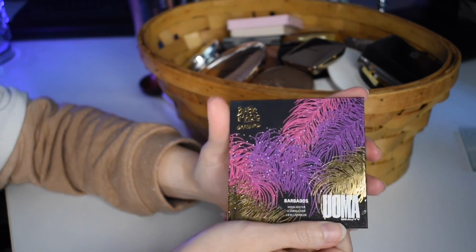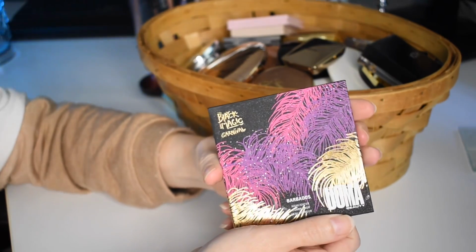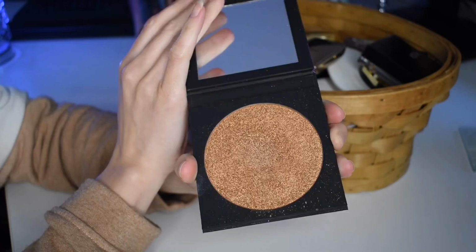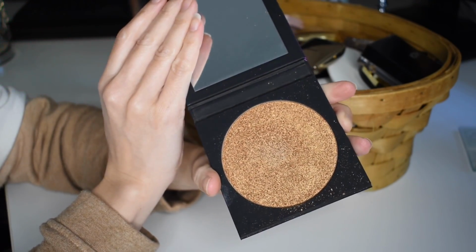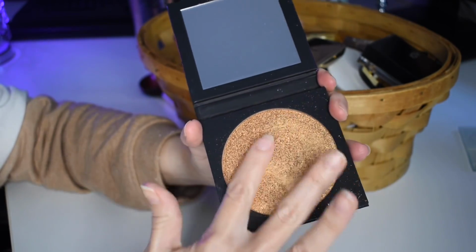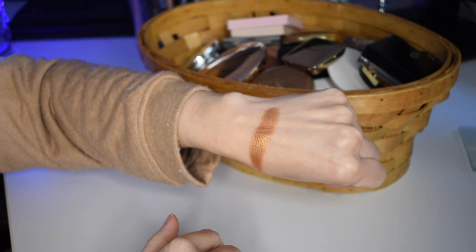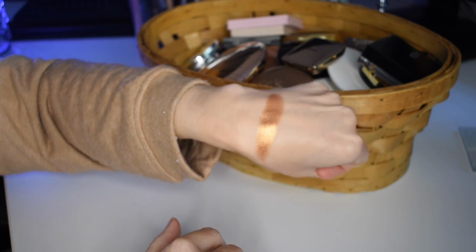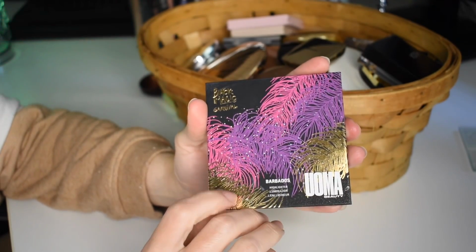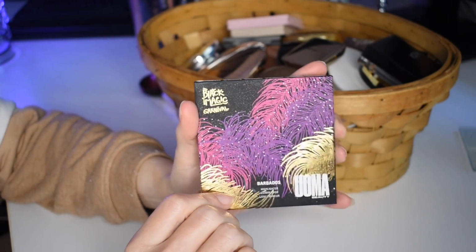The next bronzer is this one by Oma Beauty. This is the Black Magic Carnival Barbados Highlighter. So this is actually a highlighter, but I like to use this as a bronzer topper. Inside is this humongous pan of product. It is so beautiful. It smells amazing, like a delicious coconut dessert. And that shade is so beautiful. So I really love using this over the summer as a bronzer topper. If Oma Beauty came out with this scent as a body spray or perfume, I would be the first in line to buy it. I love the smell of this product.